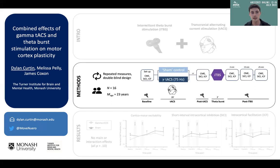And to do this, we used a repeated measures double-blind design. So as shown in the main figure, all participants completed 2 sessions. In one session they received gamma frequency tACS at 75 Hertz over the hand area of the primary motor cortex. And in another session, they received the sham control.